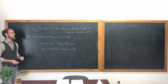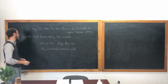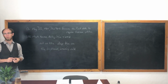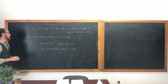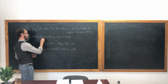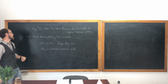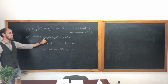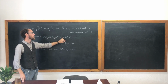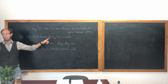Where does a comma go in this next one? This looks like an address, but we're just giving it not on an envelope, just normally, like this. 356 Maple Avenue, Ashley, Ohio, 43003. Comma after 356? No. After Maple Avenue, and after Ashley, Ohio. Okay, and here is a rule. Now, we do kind of pause. Well, I would say 356 Maple Avenue all together. Ashley, Ohio, 43003. I kind of pause in here. But we don't put a comma in there.